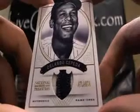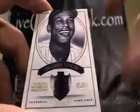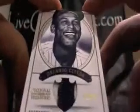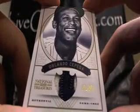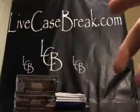Oh, sick. Orlando Cepeda. This is an Atlanta Braves card. Atlanta Braves, that's Joe E. Orlando Cepeda. That is awesome. 14 out of 25. Cepeda patch card, 14 out of 25. Very nice for Joe E.